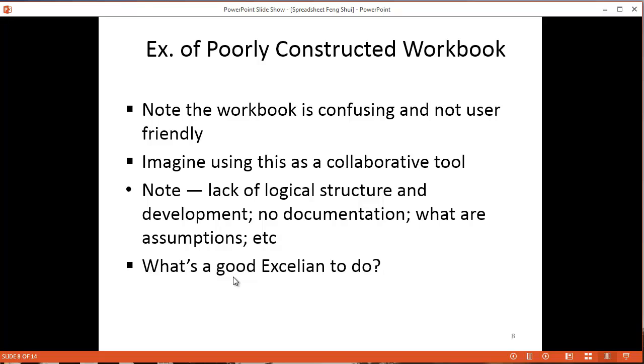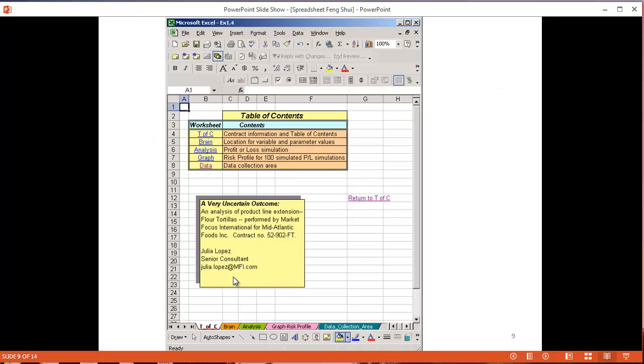So this was a poorly constructed workbook, and it's confusing. It's not user-friendly. There's no good documentation in it. There's no documentation of the assumptions and so forth. So what should we do?